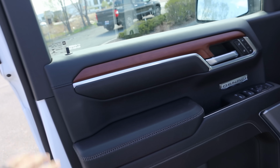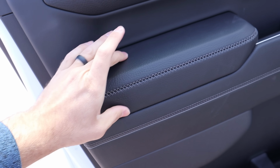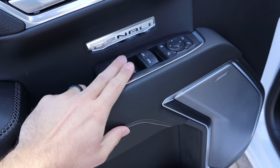Here's the front door panel. You guys can see again the leather trim and then the wood trim here at the top, and then the silver trim down below. Notice we have the Denali logo right there. And then again here with the stitching design, it's kind of like a signature of GMC vehicles, and then more trim down below that. Window controls front to automatic.